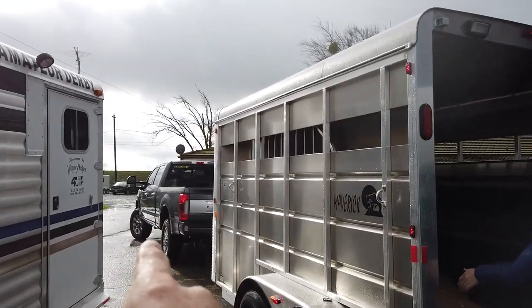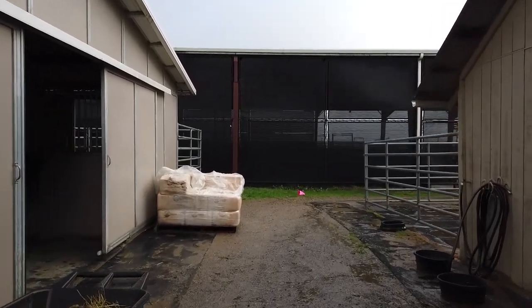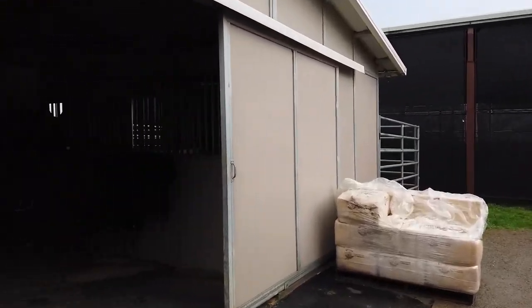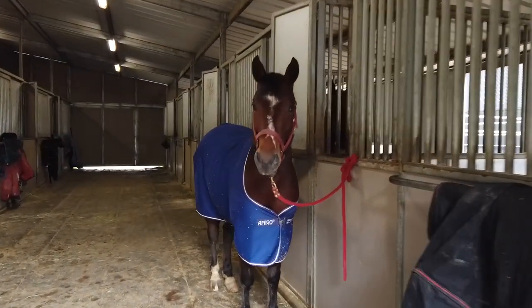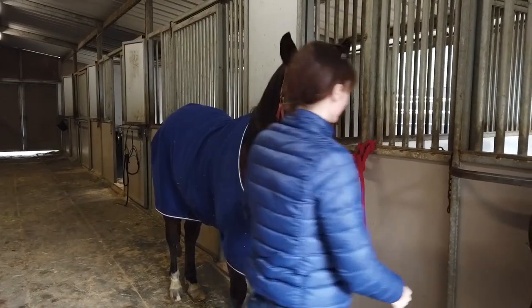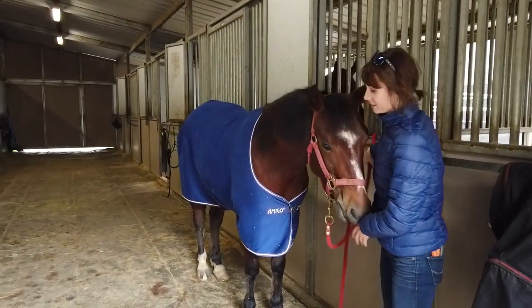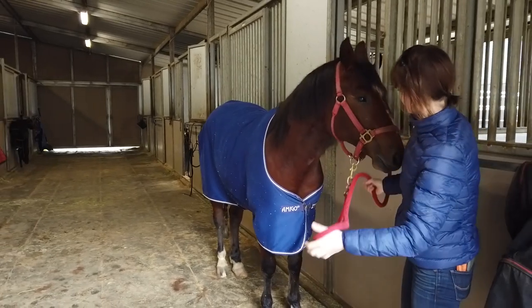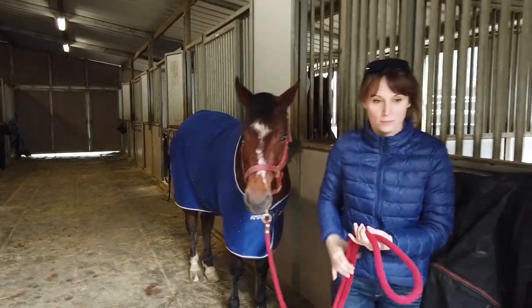F-250 Super Duty Platinum. So we're heading over to get the Smarty Pants. Hey, buddy. He knows. You know something's up, huh? What's up, buddy? You ready to go for a travel? He knows something is up. All right.